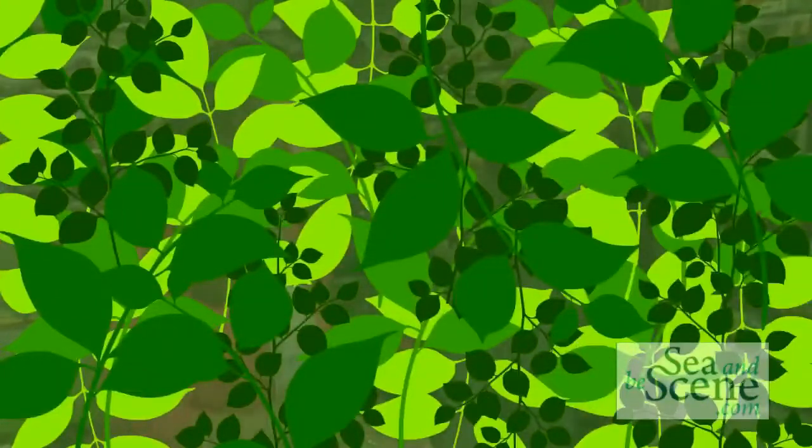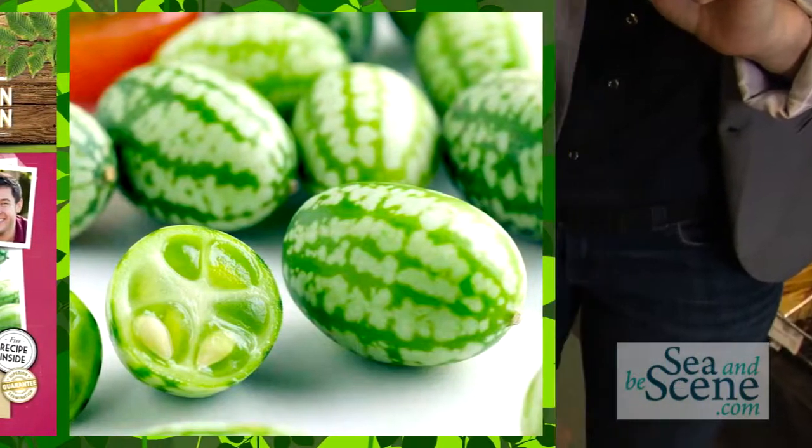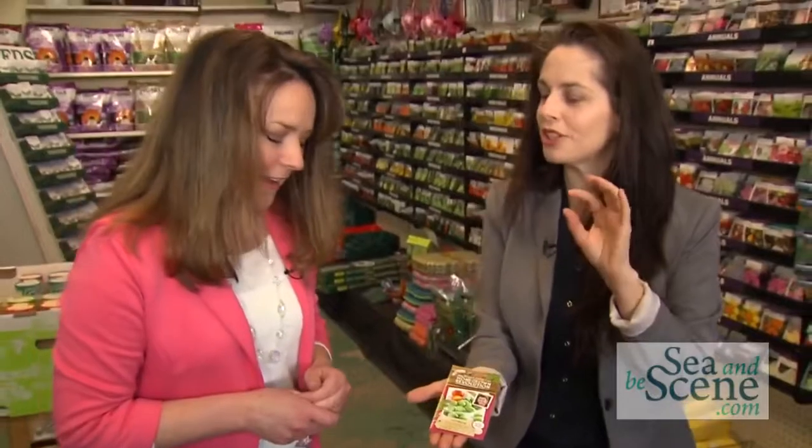Very good. So now let's talk about these seeds, because you were pointing out one that's the diminutive watermelon. Is that right? It's called the cucamelon, also Mexican sour gherkin. It's literally about 1 inch. Looks like a mouse melon, like a watermelon for a mouse. But it's packed with cucumber flavor with a twist of lime.